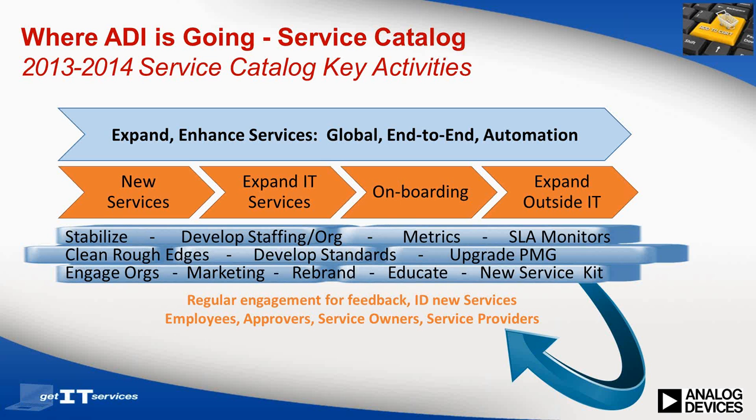We also want to conduct regular focus groups with employees and approvers to get their feedback on their experience and ideas for new services, so we know what's working for them, what's not, and capture the new ideas so that we can incorporate that. We also want to meet regularly with our service owners and subject matter experts to both communicate new learnings, standards, and get their feedback on what's working for them, what's not working, capture their new ideas as well.